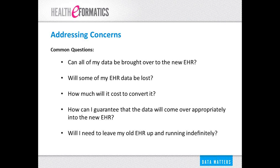How can I guarantee that the data will come over appropriately into the new EHR? So this is really the testing there, where you're going through and creating test cases for all of the different potential scenarios that you may encounter for a conversion, and making sure that all your test cases pass prior to go live there, and also that your physicians have taken a look at the data as it's going to show up in the target EHR. And confirm that they're seeing the data as they expect to see it, and performing a chart-to-chart comparison between the old EHR and the new EHR.